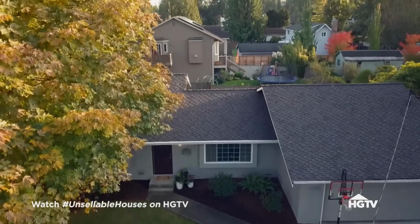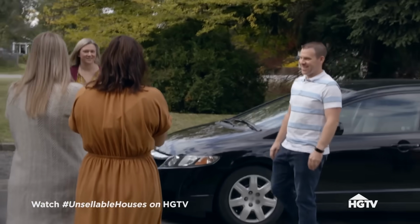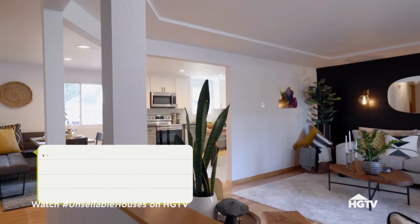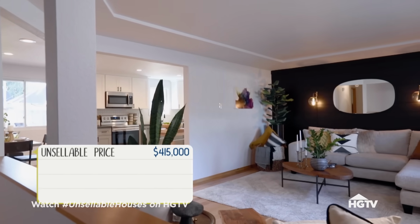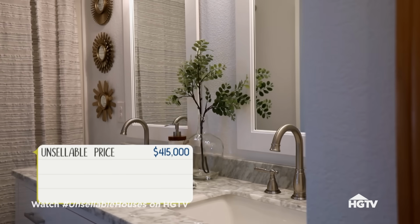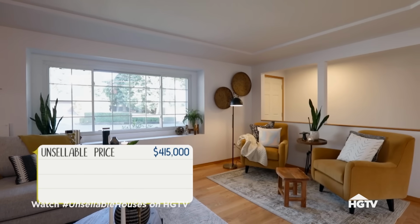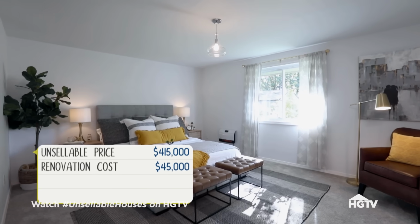Hi, guys. Hello. Welcome back. Thank you. Is this our house? This is your house. So when we started, your house was listed at $415,000 and it had been on the market for 30 days. We updated the kitchen, the master bath, the living room, and repainted the whole house for a cost of about $45,000. And all this took 4 weeks.